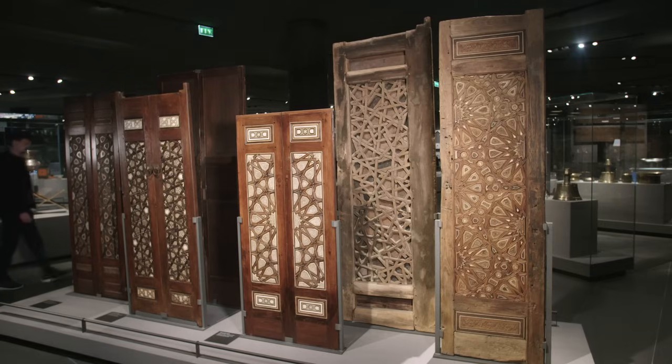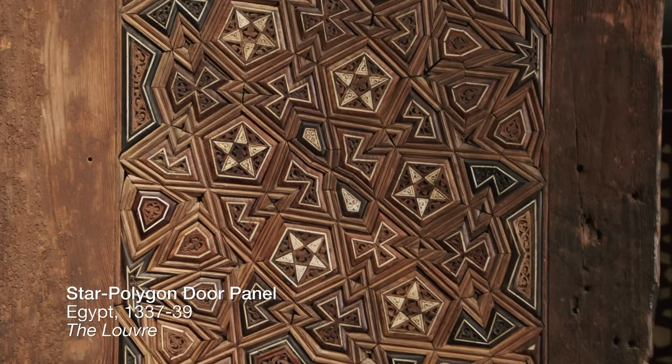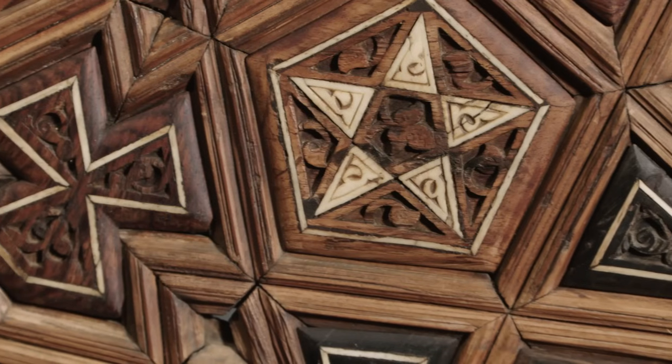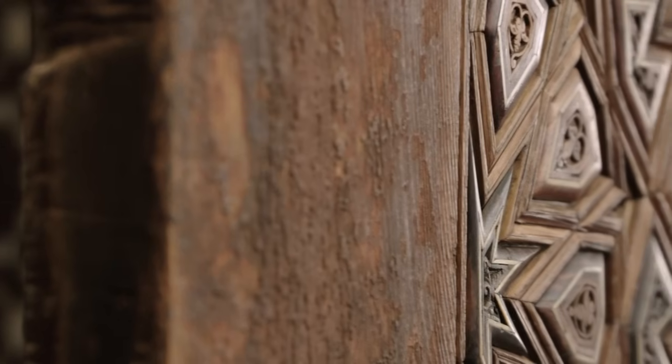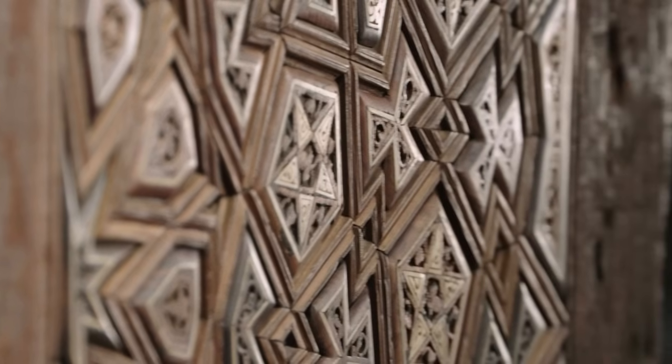The art of geometry cannot be denied in these 14th century Egyptian doors. We can see the complexity of the geometric pattern on which the decoration is based. This decoration is organized around what are called star polygons. These are the patterns that we can see here. Exotic woods like African rosewood and ebony were often imported at great expense from faraway lands. In these regions, wood was rare, and they were trying to utilize every single piece of wood that they had.